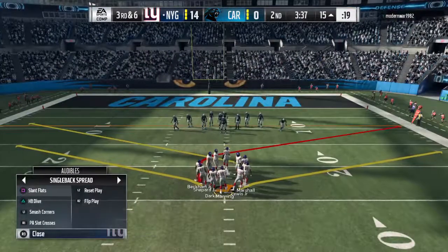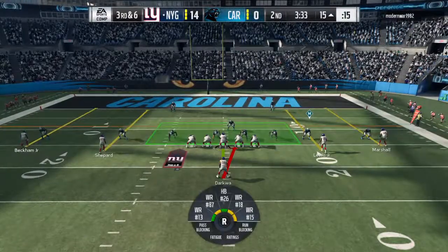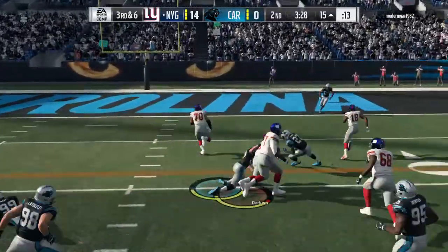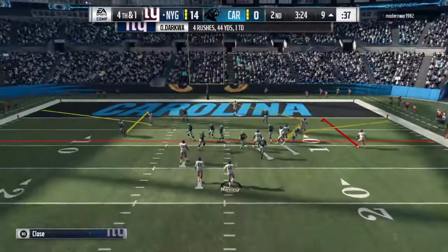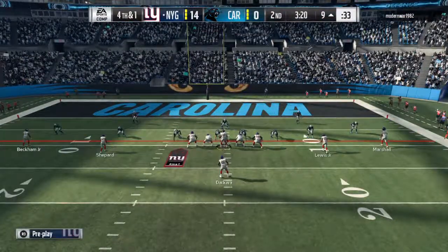And they insert their dime package, 6 DBs here on 3rd and 6. Expecting pass all the way. Now Darkwa. And now they're inside the 10 as he's brought down at the 9. It's a gain of 5, and now the question, will the offense stay out there on 4th and 1?